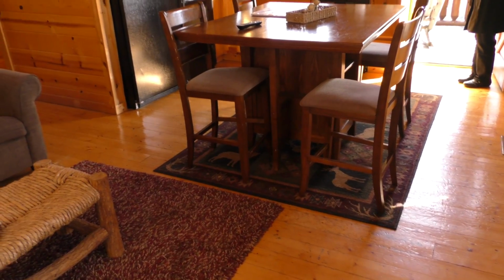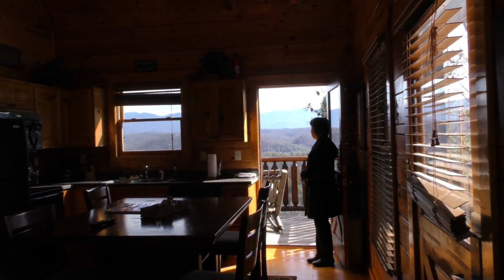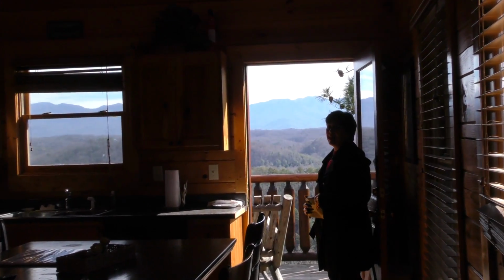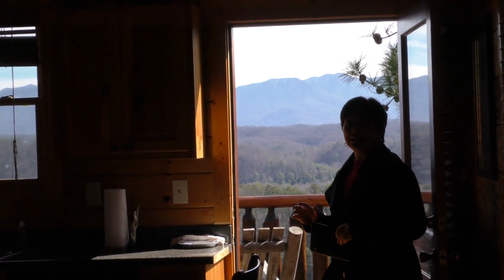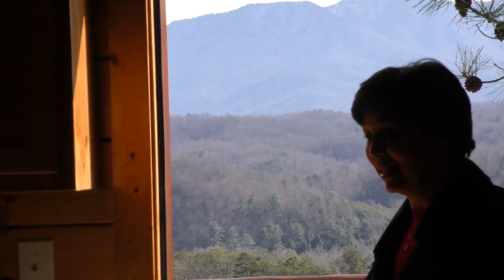Of course, our best view, as we mentioned, is out the door here. Absolutely incredible views. The bad news is you can really only see it from the kitchen and dining area, or if you come out here on the deck. We'll check that out in just a few minutes.